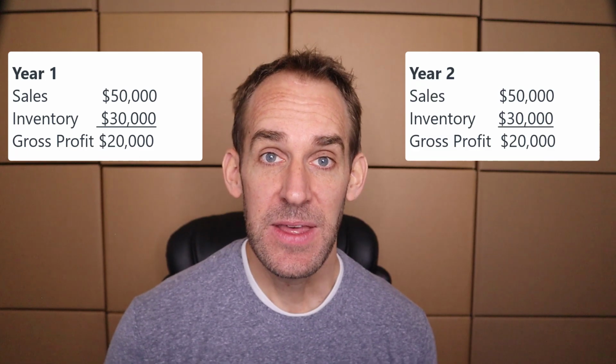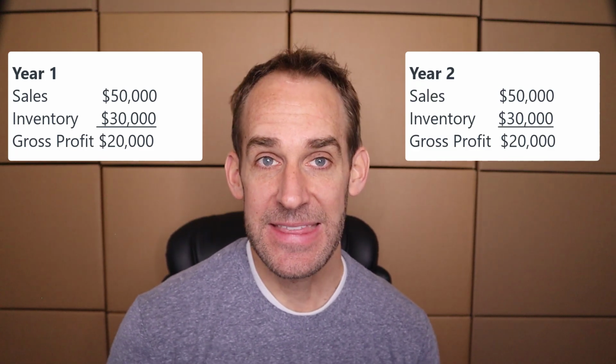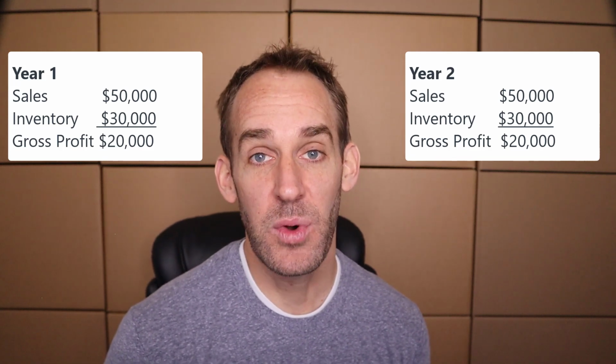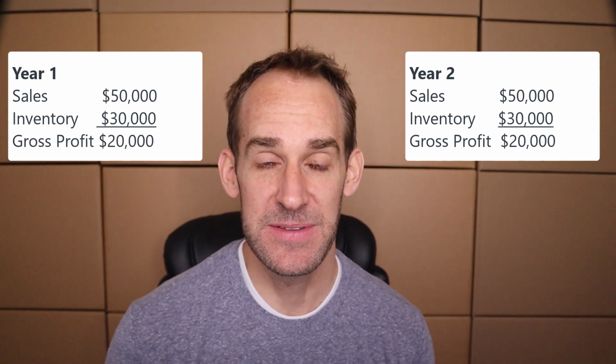Using the traditional method, the inventory accrual method, you would deduct only the cost of the inventory sold. So let's say you sold half the inventory in year one and half in year two. You would deduct the first half against the sales they generated in year one and the same in year two. And to me, this presents a much clearer picture of what's going on in the business, and that's going to allow you to make better decisions to drive your business forward.